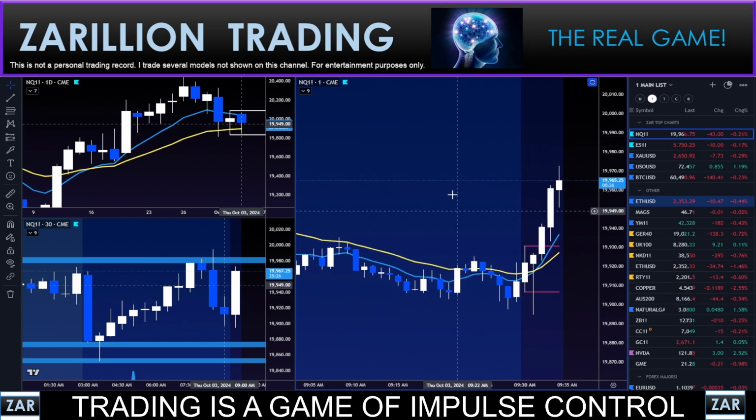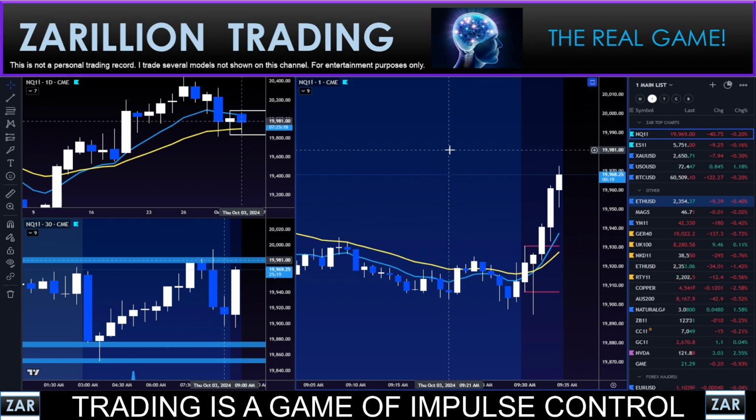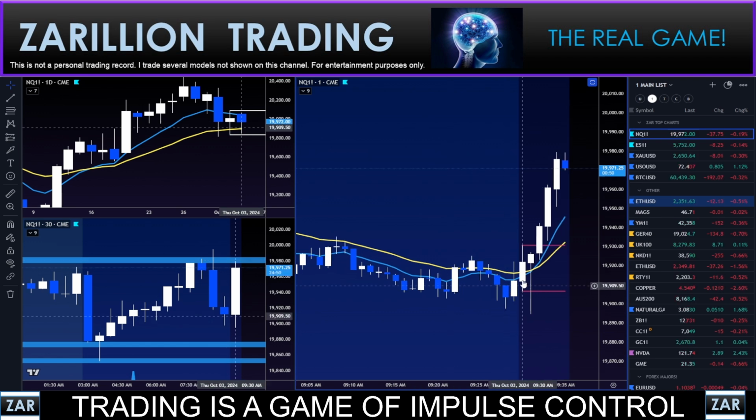Now, there are many ways to trade this. Some traders will just take a break out of the open range and hope that it goes higher. Nothing wrong with that. Many ways to do this. So now we're pushing up, guys.